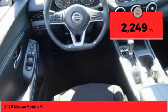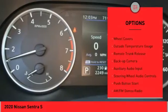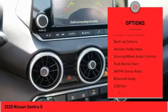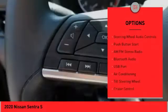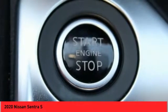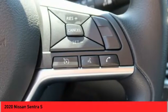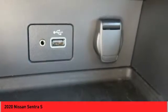Here are some of this vehicle's great options: power mirrors, traction control system, daytime running lights, wheel covers, outside temperature gauge, remote trunk release, backup camera, auxiliary audio input, steering wheel audio controls, push button start. Your new ride is just a phone call away.